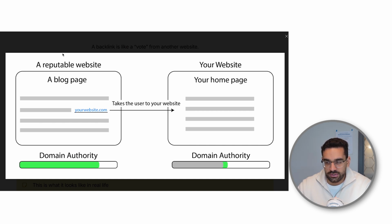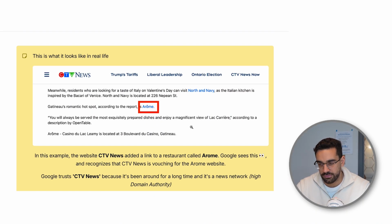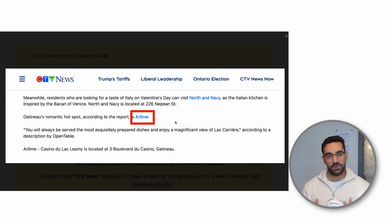If Google trusts this page on the left a lot, it has a high domain authority, which we're going to talk about, now Google trusts your page a little bit more, raising the trust level of your website a bit more. This is how it works. You need to get links from other trustworthy websites that exist on the internet. So this is an example of what it could look like in real life. This is CTV News.